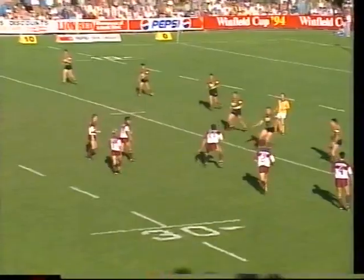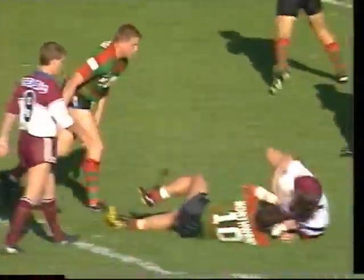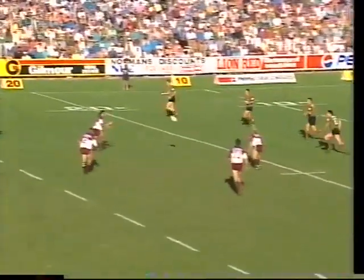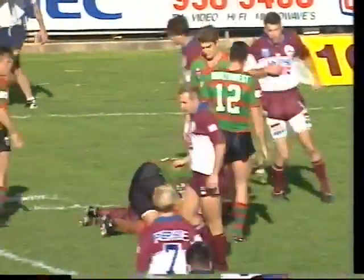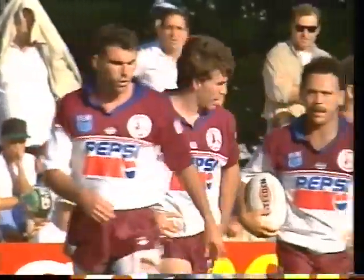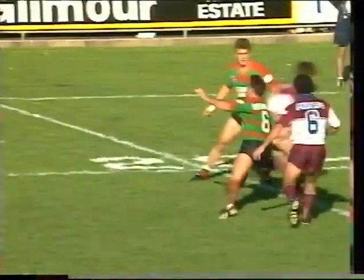Terry Hill, Stephen Menzies. Souths gutsing it out at the moment. Fulton, Toovey, Lyons. Let's Roberts go, and they put it down. Knock on against Manly. So they continue to preserve the scoreline for Souths.